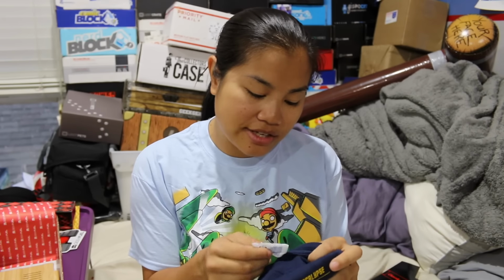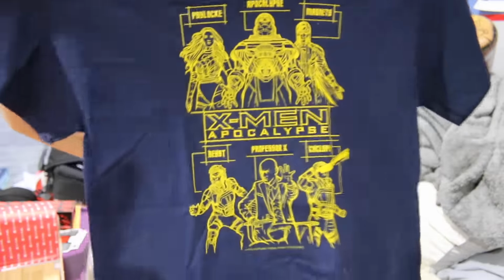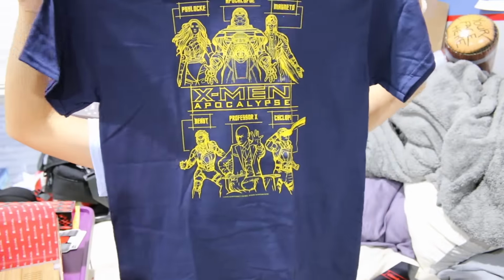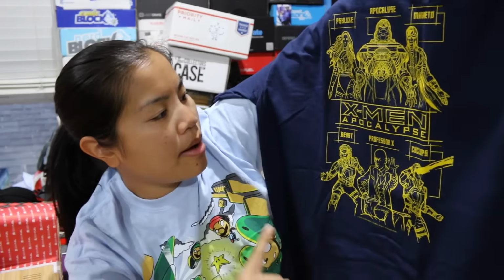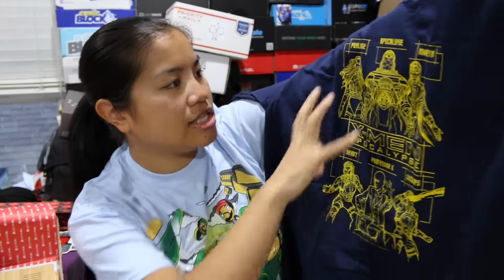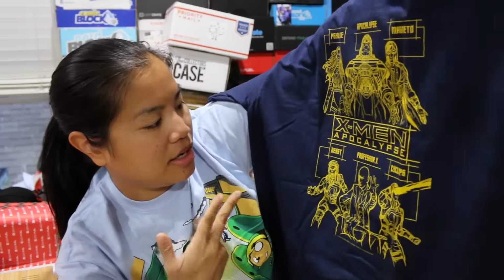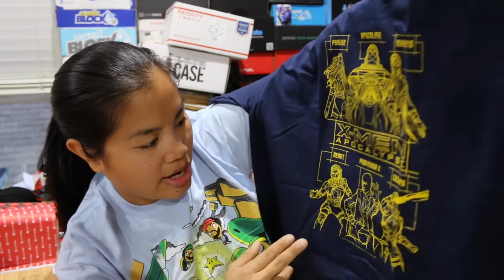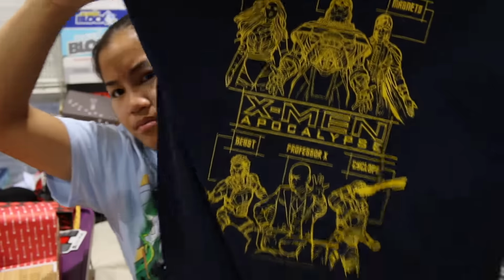The last item we have is a Gildan. The tag fell off. It's a Gildan heavy cotton tee. It is a men's medium, and they partnered with X-Men this month. So let's check it out. It's a navy blue shirt. How does that look? Can you even see it? I didn't look. So this is an X-Men Apocalypse shirt. It just has the different characters in this yellow print, like Magneto and Beast and Professor X and Cyclops and Apocalypse, Psylocke. So there you go.